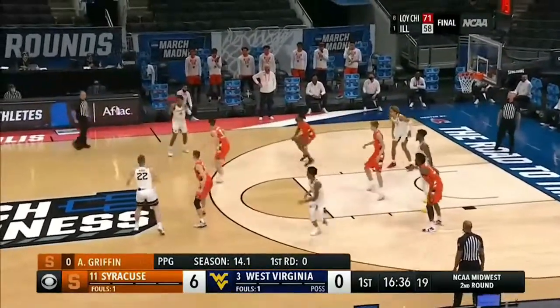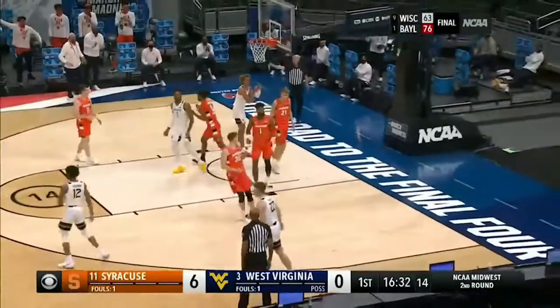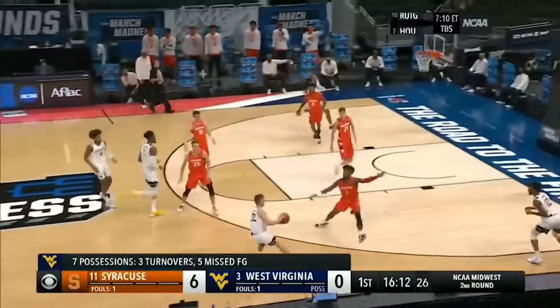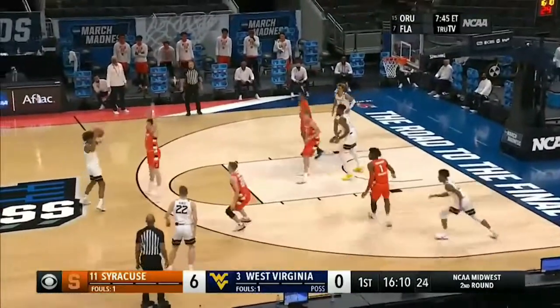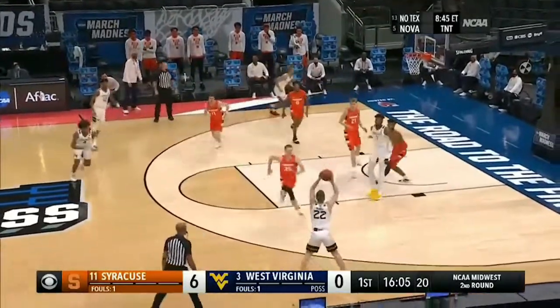Taz Sherman, number 12, has come onto the floor for West Virginia. He can make shots. Ooh, not a good look here by Matthews. Pretty good job by Sherman. Yeah, Sherman was in his face. Four turnovers committed already by the Mountaineers. They are a good ball-faking team too. Freeze the D and find people.